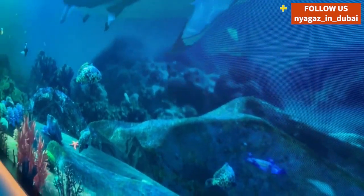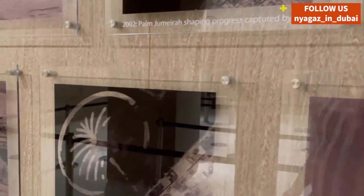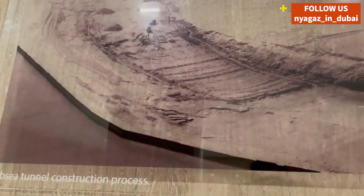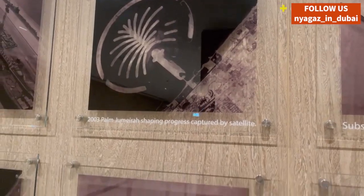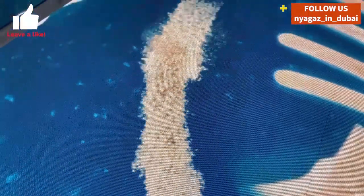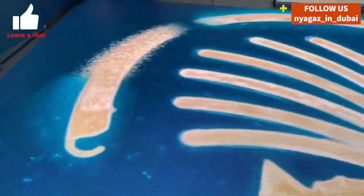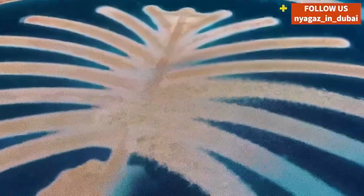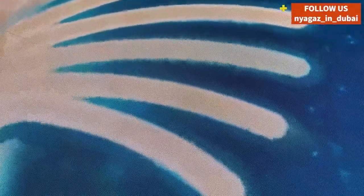it was just mind-blowing. We moved to where they briefed us about the Palm since its inception, and we were taken through the images of the development as they took place to bring out this one of the wonders of the world. It is the immersive screen just below our feet, which was explaining to us the developments of the Palm as they took place. And here it's a very nice kind of a game, in which there are feet where you should step, and wherever you step, the Palm shows how it developed at that particular time.